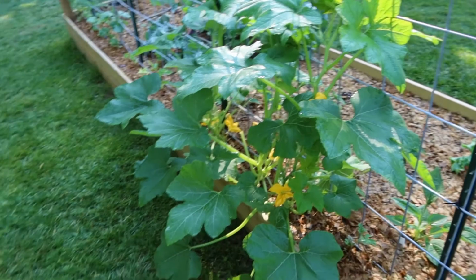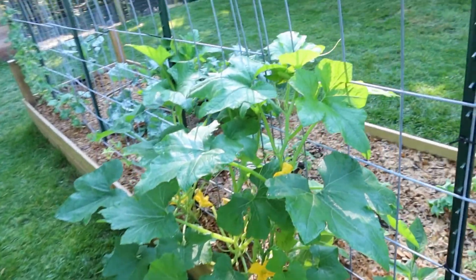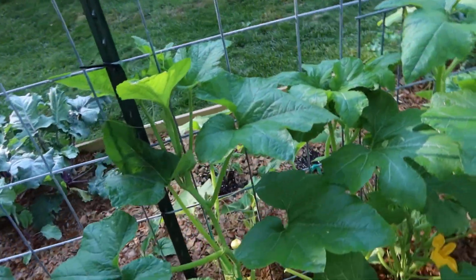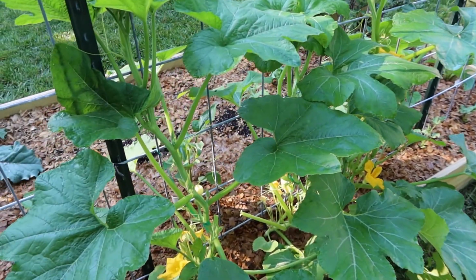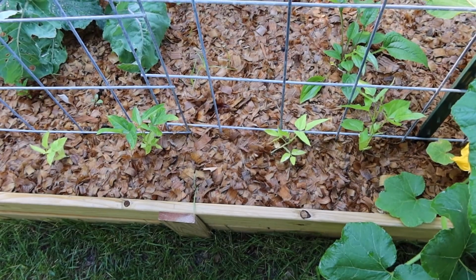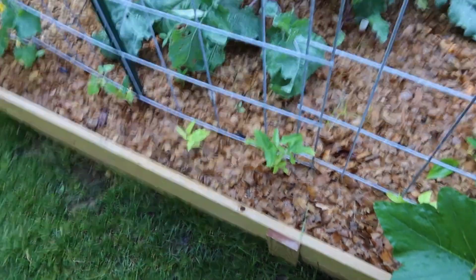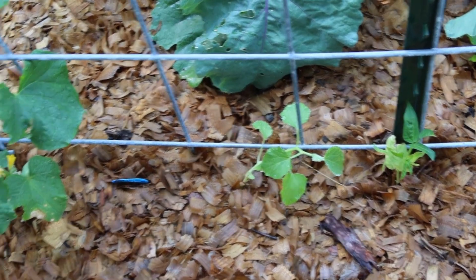You can see that the acorn squash is encroaching on the walkway here. But I've been cutting off some of the bigger leaves to keep the plants from shading each other out on this side and keep a lot of nice airflow in there. And noodle beans on this side are growing. They're not huge. That is my Armenian white cucumber.